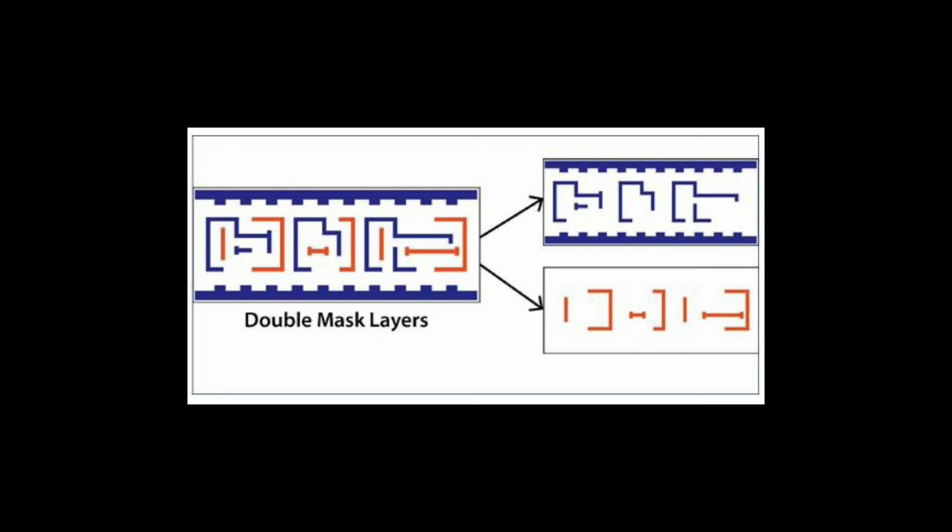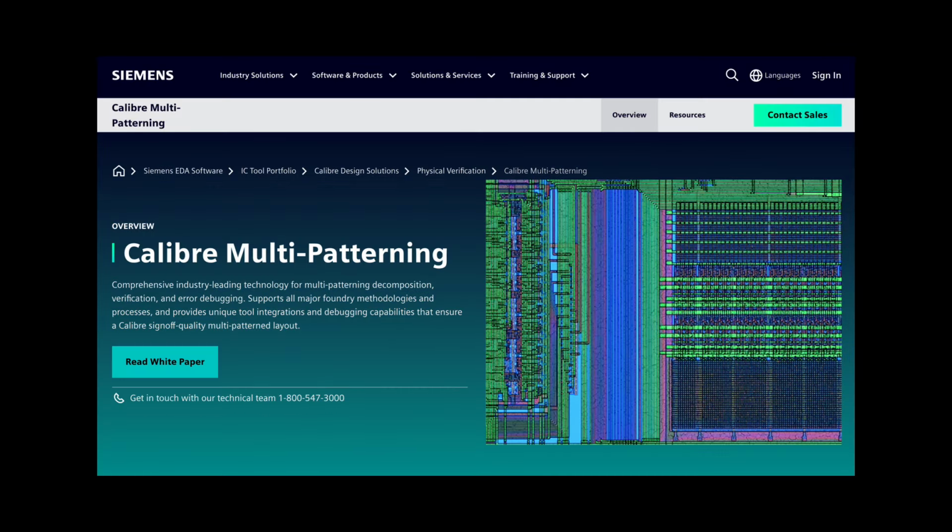If you have a dense layout that cannot be handled with a single exposure, LELE has you create 2 lower density layout masks. You then use 2 exposures to superimpose the 2 masks and create a single finer image on the actual wafer. The biggest and most fundamental problem is figuring out how to split a single design into many. For double patterning, this hard work is performed in the background by a specialized multi-patterning tool like Calibre multi-patterning. So for human chip designers, it is as if nothing ever changed, for now.